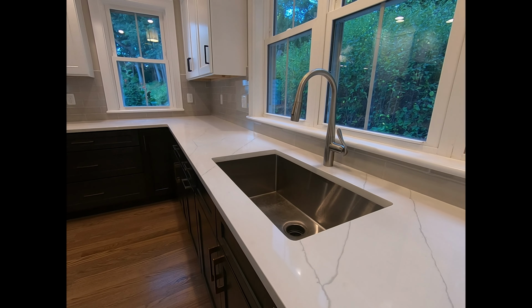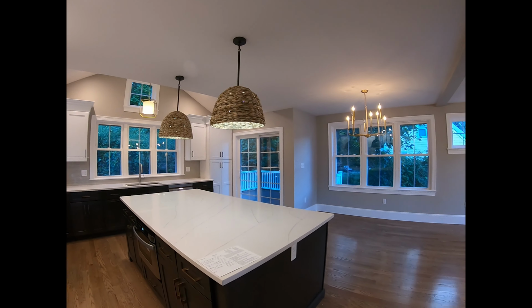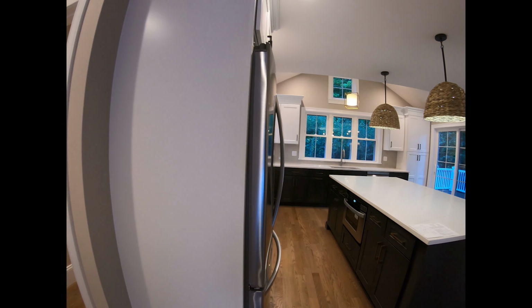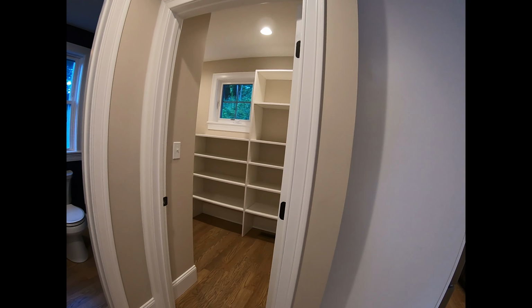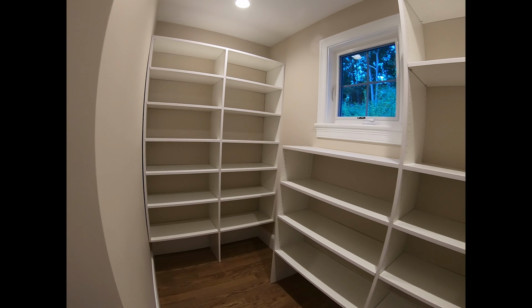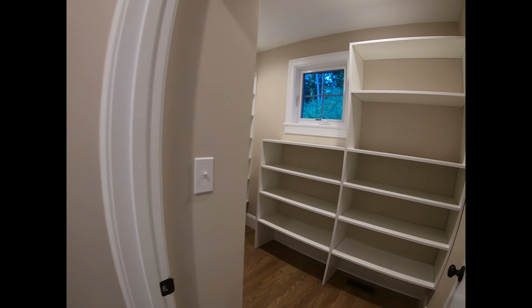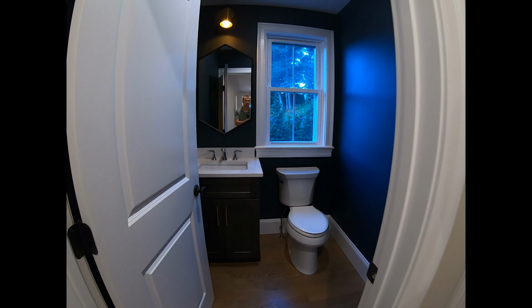But the kitchen is definitely the centerpiece here. I mean, huge island, plenty of seating, under cabinet storage as well. Walk-in pantry here, some really nice shelving, as you can see, no wire to be found anywhere. Custom layout, and every closet kind of features the same system as well. Half bath here.